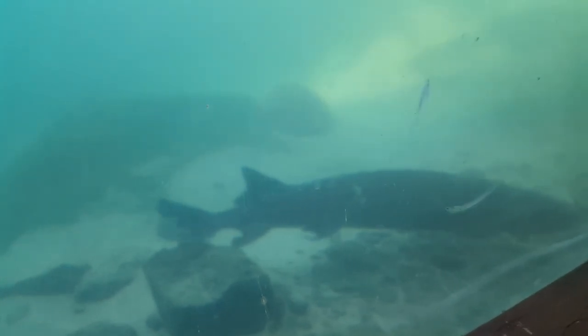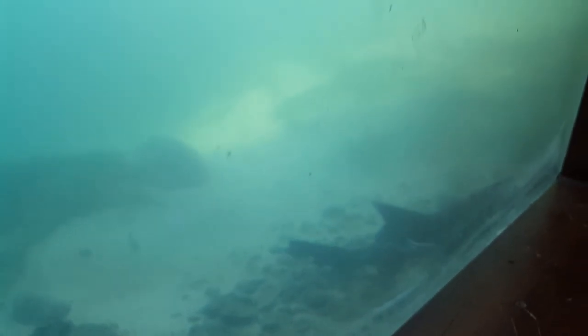Baby cat, look at his tail. Ouch! It's a baby sturgeon.